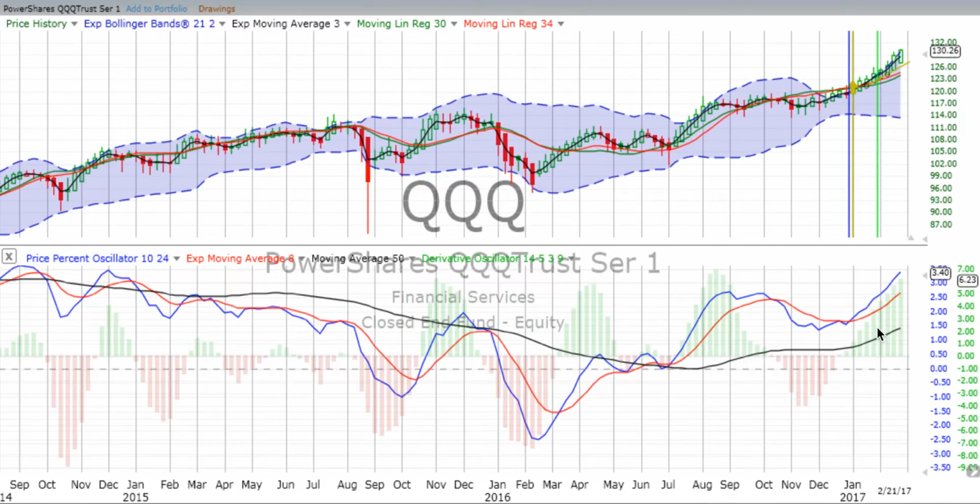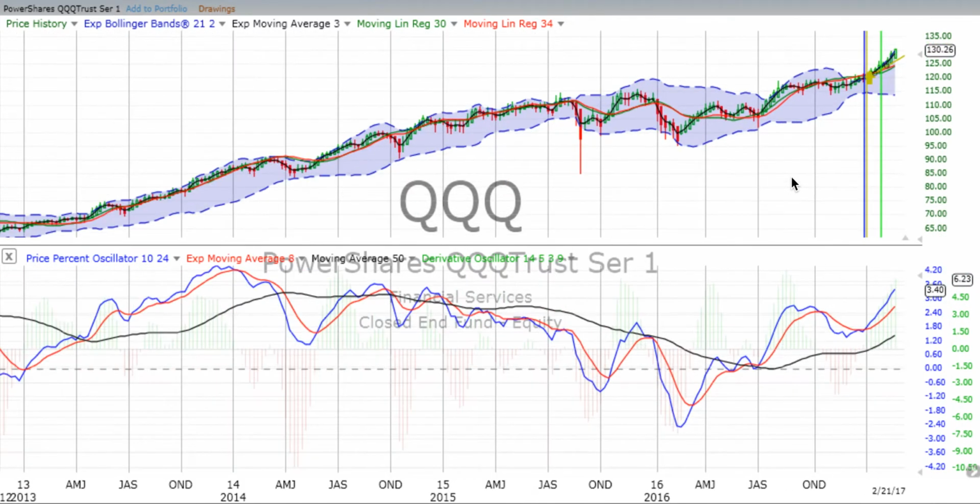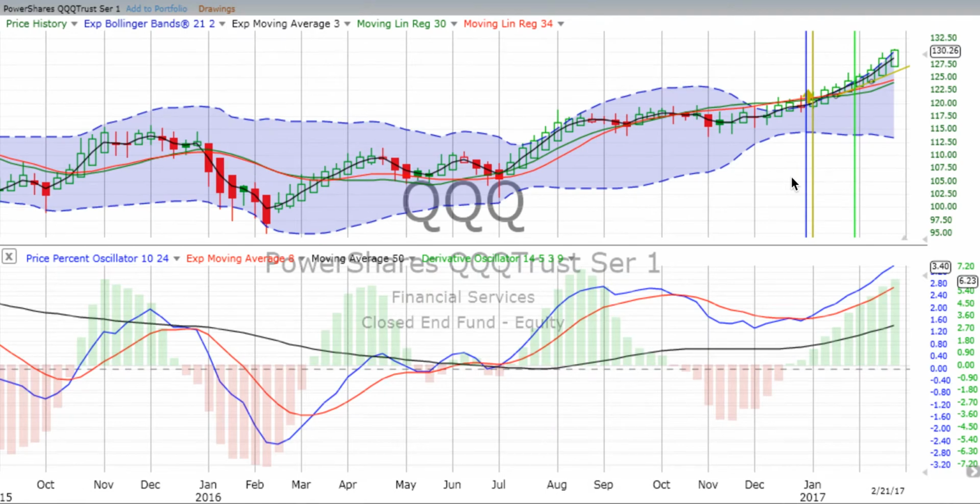So again, we have no divergences. We have higher highs on our PPO and on our price movement, and we just continue to see things go up. How long will they go up? Until they don't go up anymore. That's where we want to get out of this trade, or whenever you have sufficient profits. Again, you don't have to get every single penny. You don't want to get slaughtered being greedy.